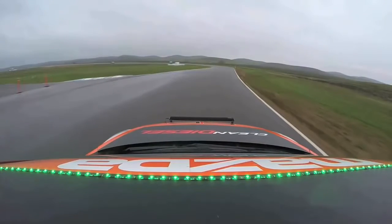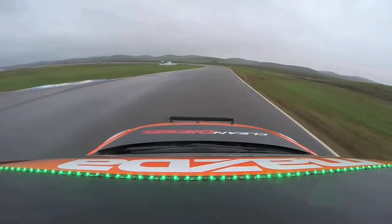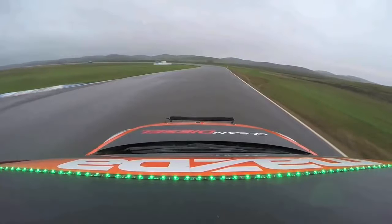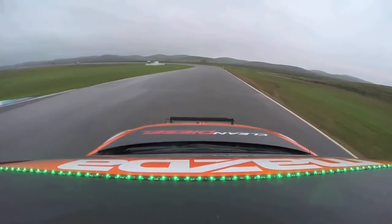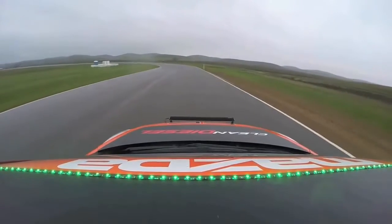And in a street car like the Mazda 6, you don't necessarily have all the visibility that some of these other cars have, but we're actually running a backup camera full time, so you can really see. It really helps a lot, I think, especially at night, to see the fast movers coming up on you.